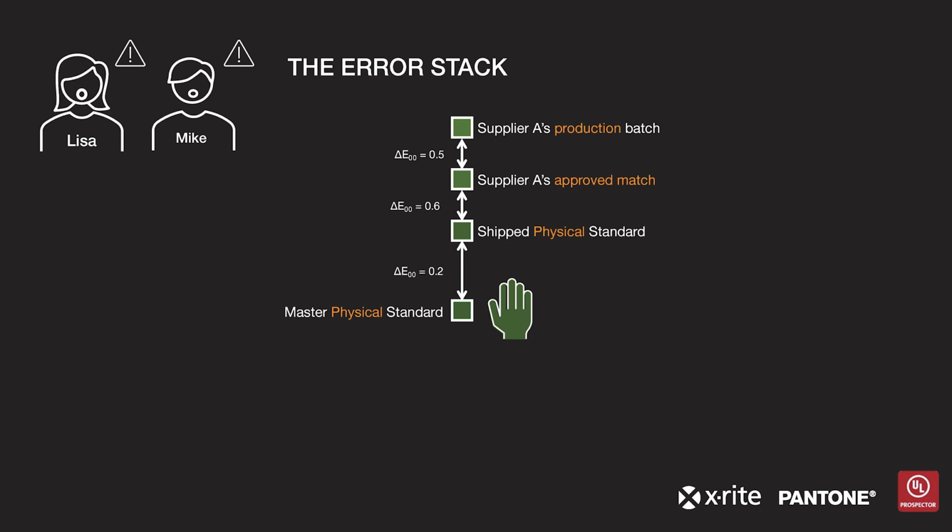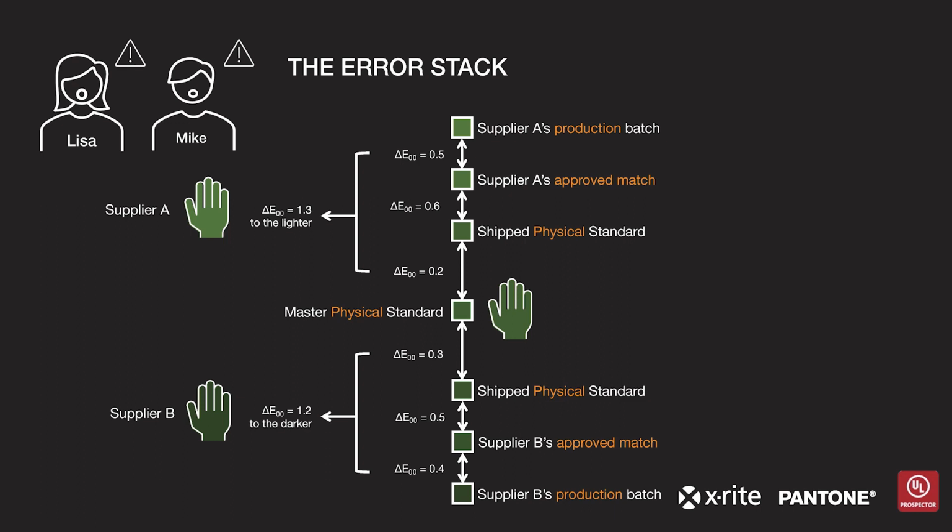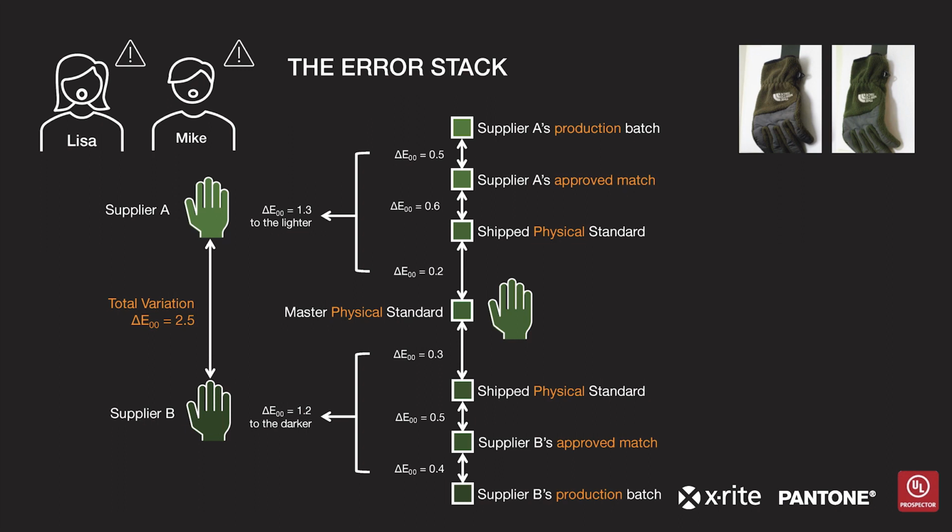And there is again variation in the production. And in this instance, unfortunately, everything was shifting towards the lighter. So we basically have a total difference to the master standard of 1.3. Now, supplier B is running through the same exercise, and coincidentally, they shifted to the darker. So they actually are away from the master physical standard by 1.2. And the total difference between the two products we get delivered is actually 2.5. And then we're back to our two gloves, which are mismatching, and nobody knows why. Because everyone thought they actually keep tight tolerances, but we had a stacking up of the errors, right?